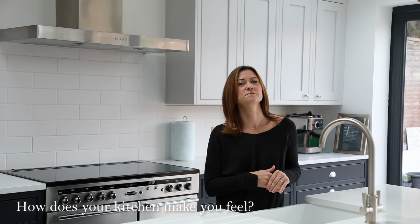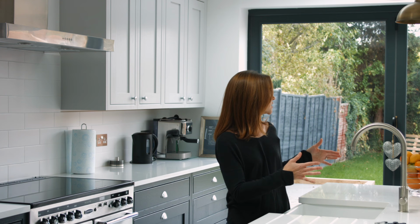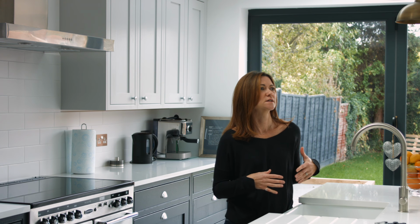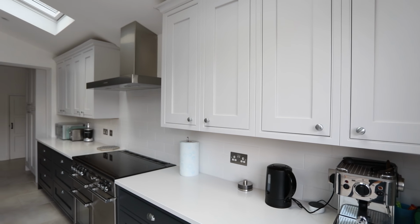It is a really nice feeling to be able to come down in the morning, see this lovely space, the views outside, it's nice and bright, and to know that we designed it ourselves and we built it ourselves, and it works entirely for us as a family unit, and that's a really nice feeling.